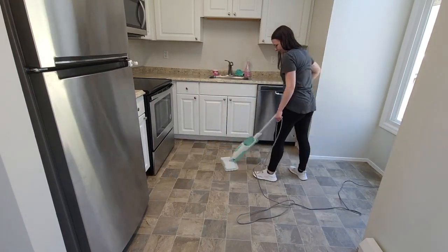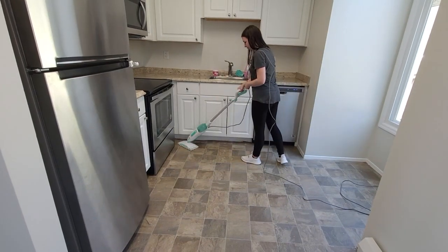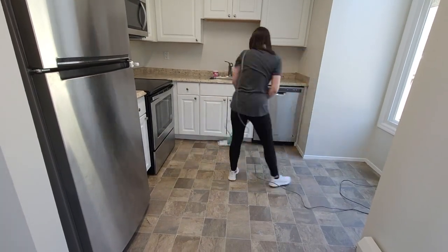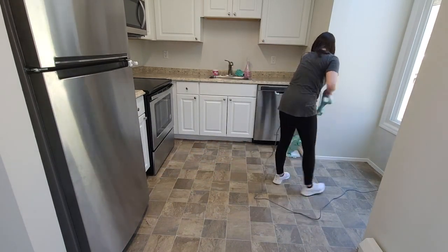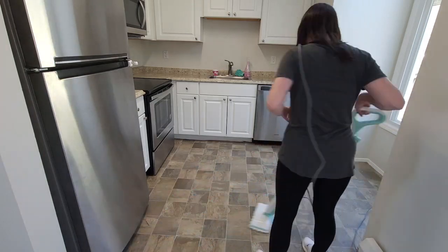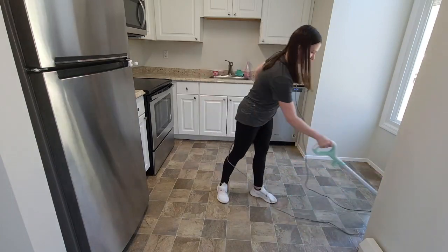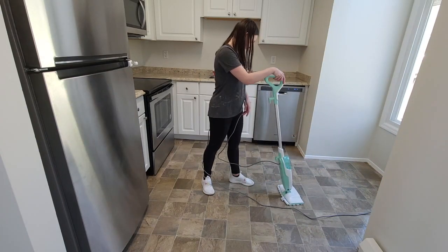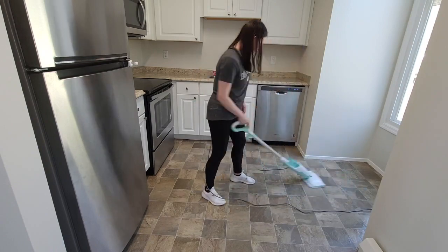Kitchen floors again with my Shark S1000 steam mop. I have this linked from Amazon and also from BJ's. If you are a BJ's member and you're in the market for a steam mop, I highly suggest you buy this one from BJ's. It's 10 times cheaper than it is off of Amazon, so I'm sorry if you're not a BJ's member and can't get that membership price.